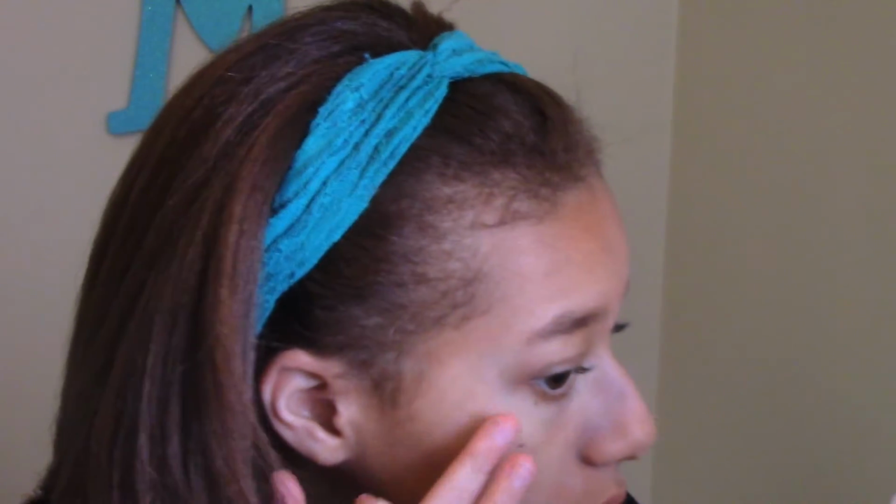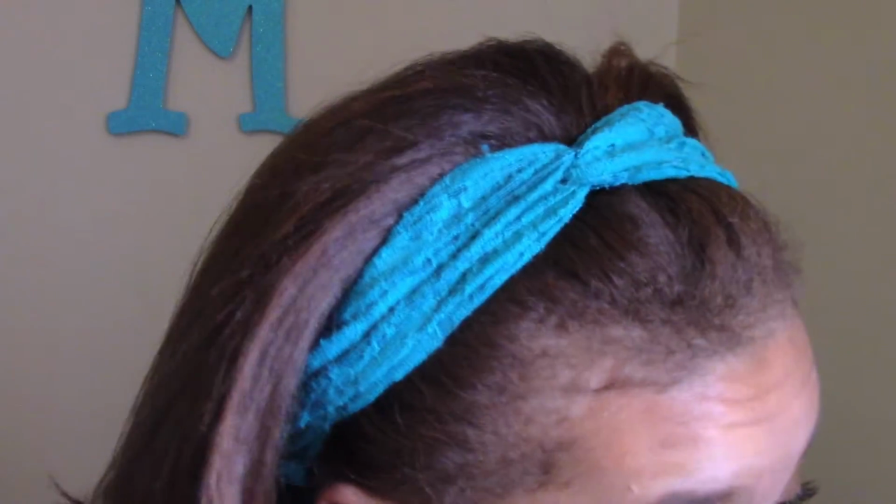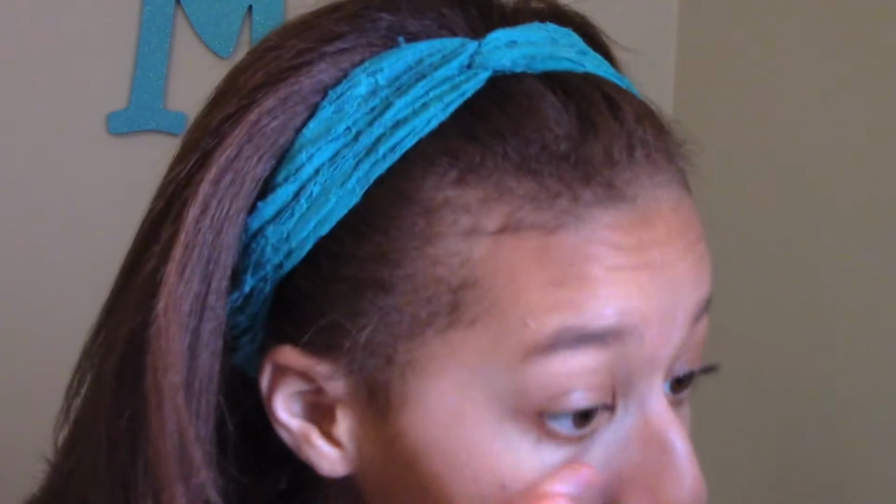So I highlight by my eye area a lot, and then I highlight by my nose, on the bridge of it, and I brush it out with a brush and make sure it all looks nice. I think it really does brighten up your face and it looks really nice. So that's actually why I love highlighting my face. And that's basically all there is to it.